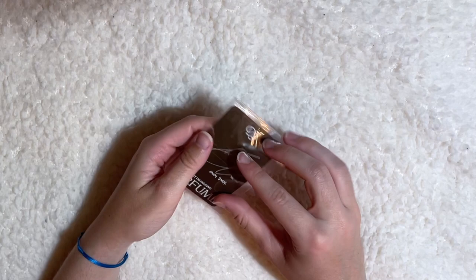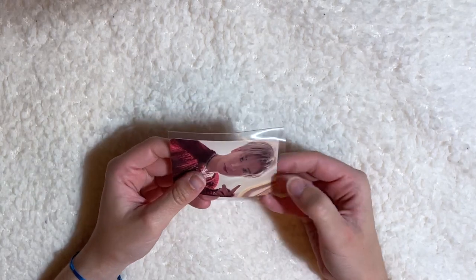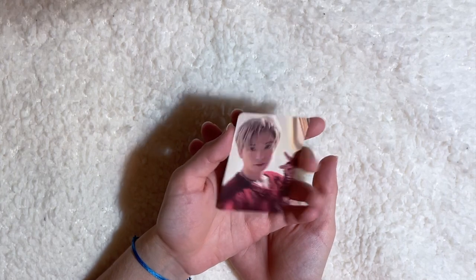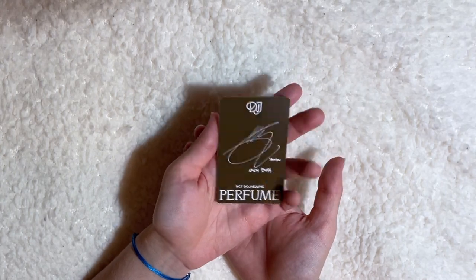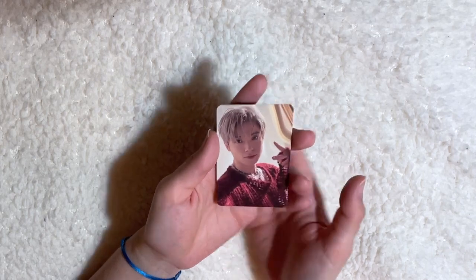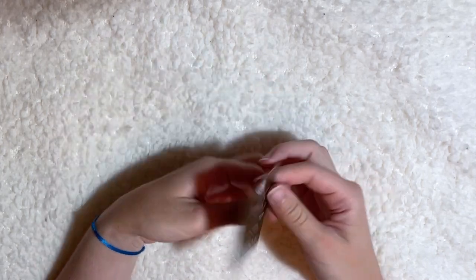And then we have this card, which is one of his box version photo cards. This was the one that I was missing, so very happy to have this. So Jaehyun's box version photo cards are finished now. Can breathe easy on that one.